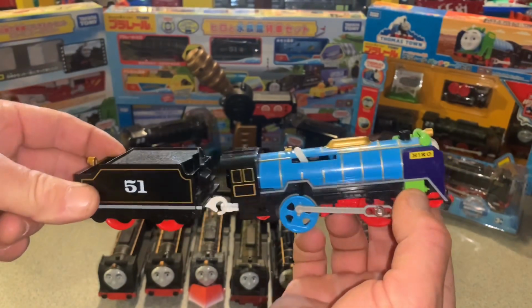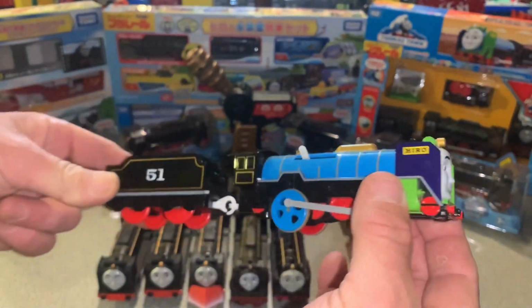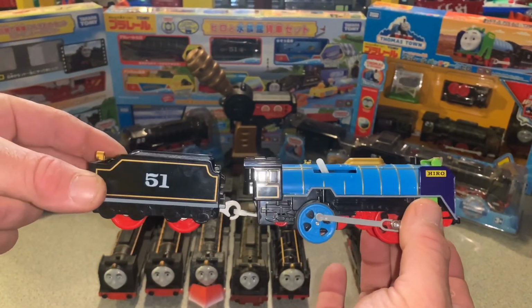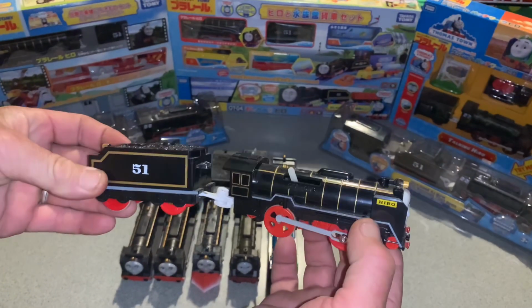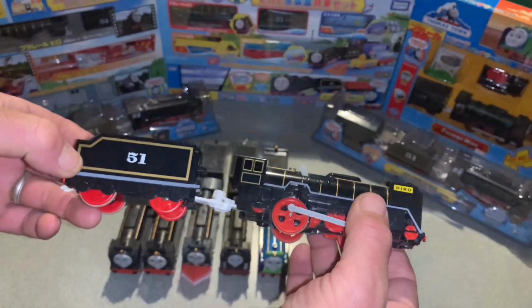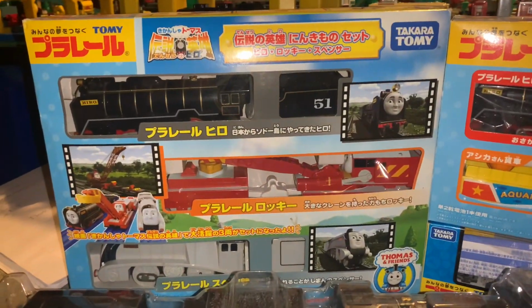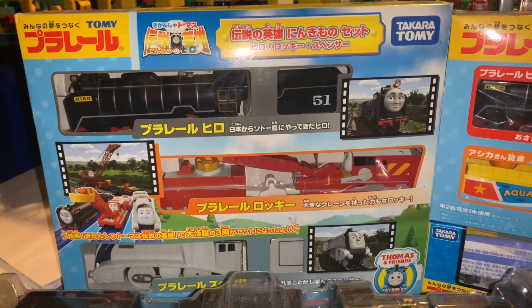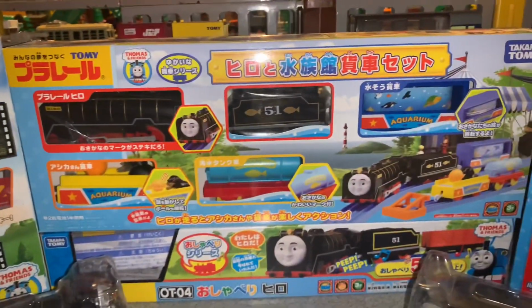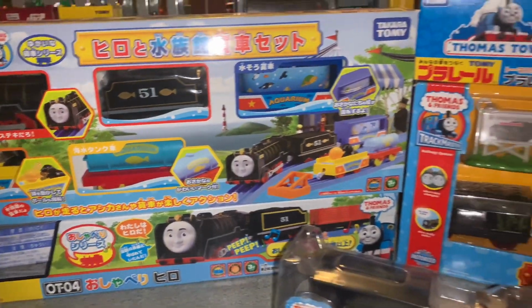This is a great one, too. This is the Patchwork Hiro, and it's an exclusive. Comes from Thomastown in Japan. And the 50 phrase talking Hiro by PLARAIL. Okay, we got some merchandise here. That's a pretty rare set right there. It's an old PLARAIL release of Hiro with Rocky and Spencer. The aquarium car set. 50 phrase talking Hiro.